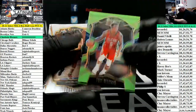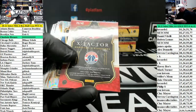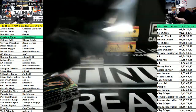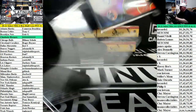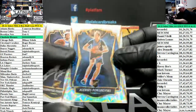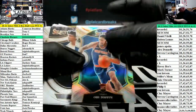Eric Bledsoe for the Pelicans, number 75. X-Factor Memorabilia Signatures for the Wizards. We have Bradley Beal, that's number 49. Pokuševski. Nice one there. That's a premier level rookie. Fancy design. Obi Toppin Silver for the Knicks.